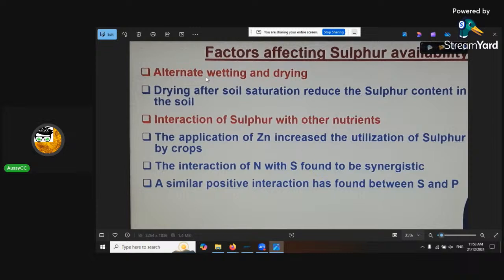Alternate watering, wetting and drying, and interaction of sulfur with other nutrients is not good. The application of zinc increases the utilization of sulfur. The interaction between nitrogen and sulfur was found to be synergistic, and a positive interaction has been found between sulfur and phosphorus.